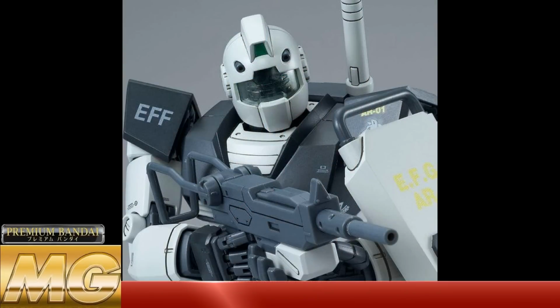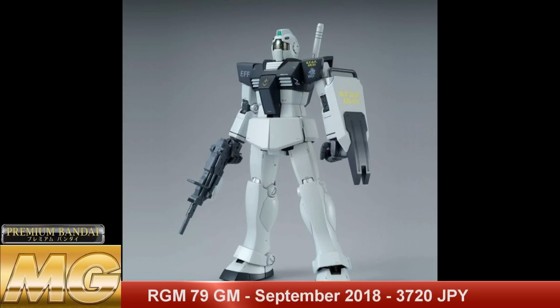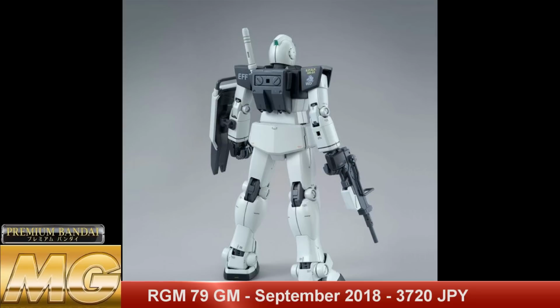And now we have a P-Bandai release. It's a MG 1/100 RGM-79 GM White Dingo. This will be released September 2018 with a list price of 3720 yen.